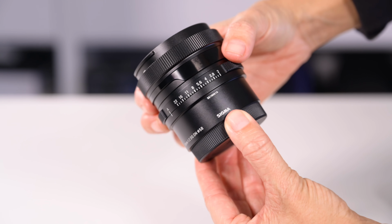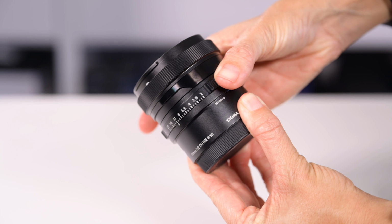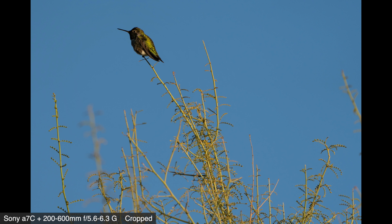In fact, I was testing out the new Sigma 35mm f2 DG DN Contemporary lens at the same time as the a7C, and I really enjoyed that combination. And I also felt comfortable using my 200 to 600mm super zoom lens. Nothing seemed out of bounds. These are great times when we can have a camera that delivers so much of the bigger camera experience in a small, lean, elegant package.